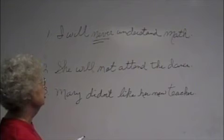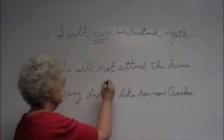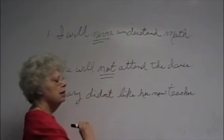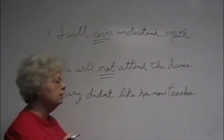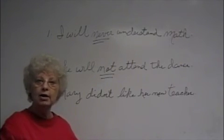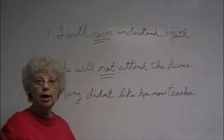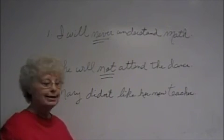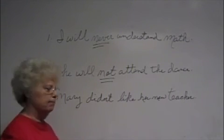In the second one, she will not attend the dance. Notice not is your adverb. It is a negative word, because if you took that out, you would say she will attend. This way, you're making it negative. Will attend is the verb, not describes will attend. It is your adverb.